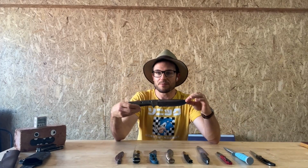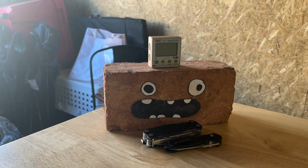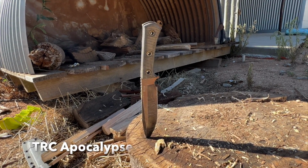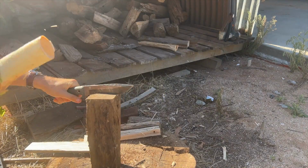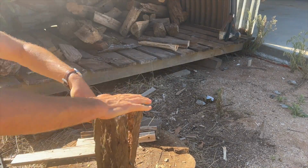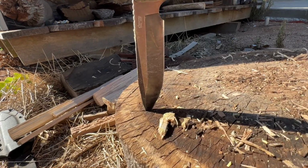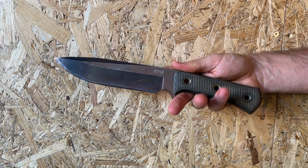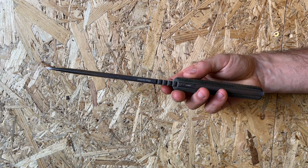First of all, let's look at the TRC Apocalypse. A giant piece of L-Max steel, very thick, robust, super fun survival knife.